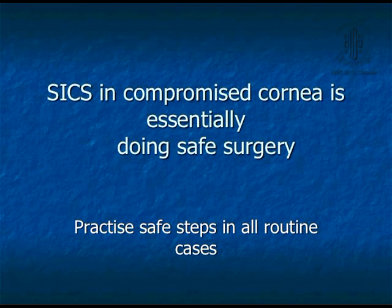So essentially, I would like to say that SICS in compromised cornea is doing safe surgery. That's all. You just preempt all the problematic steps which can arise, and as a routine, try to practice all these steps like bimanual and especially the bimanual nucleus prolapse and delivery in all routine cases, so that you don't land up in problem later.